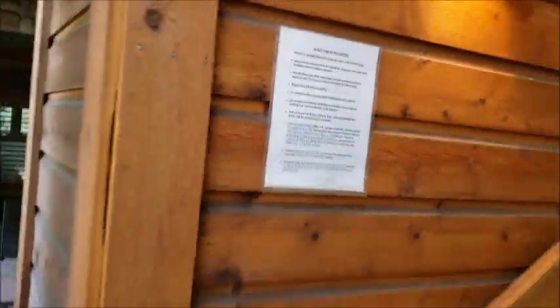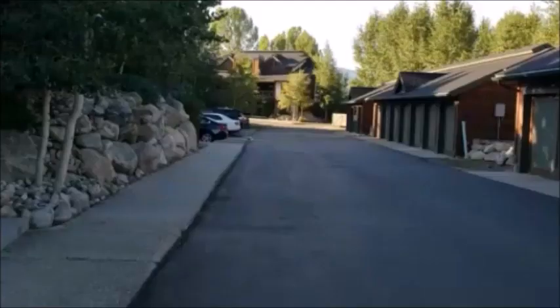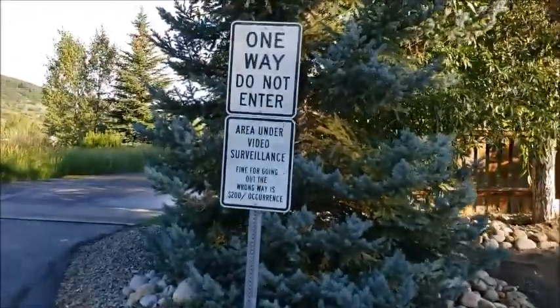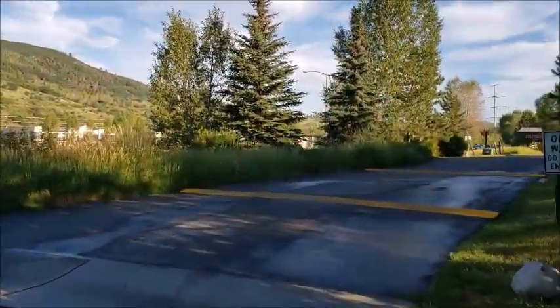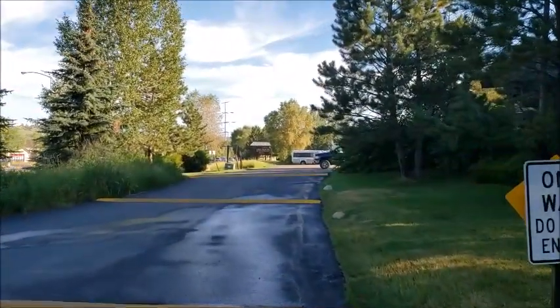All right. When you go up to your apartment every day, there's a $200 fine for going out the wrong way. I guess this is the one, do not enter. And this is private property, so they'll fine you through the management.